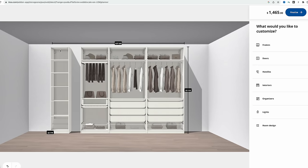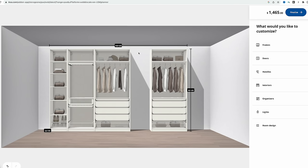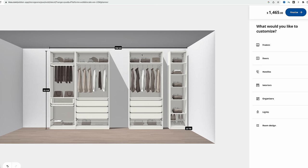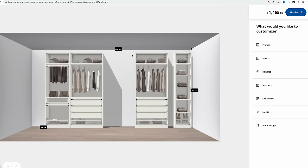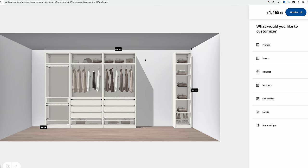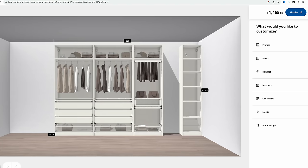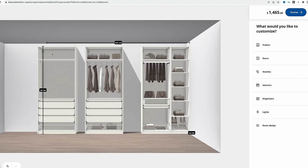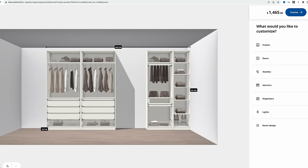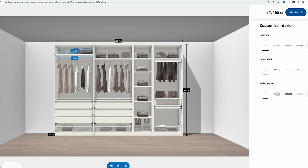Okay, so as you can see on the side, it says what would you like to customize. So before I started doing that, I moved everything around and placed the layout how it would look in my room. So as you can see, I got two large bins, one medium size and one small. I wanted to make sure that it was the way I wanted to look at it when I walked into my closet. So I moved these around first, and then I started changing the shelving and customizing it. And I highly recommend doing it this way because you want to design it the way it's going to look in your closet.